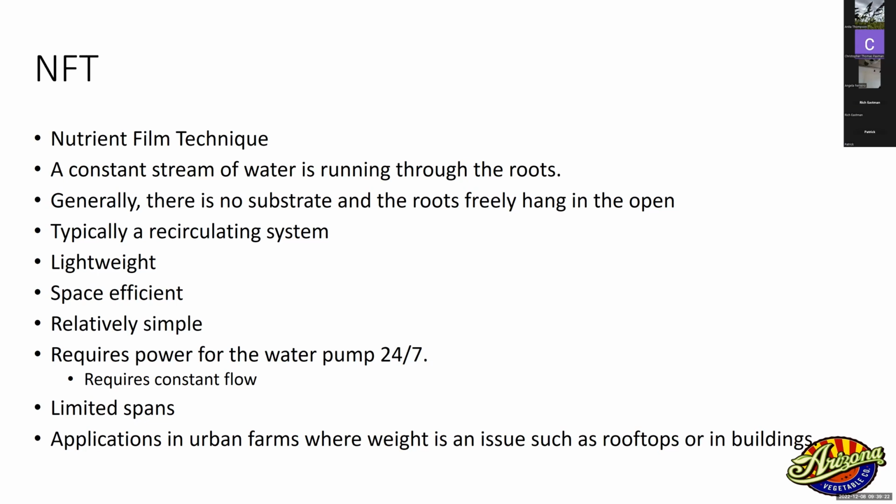Urban farms, rooftop gardens, that's where you would see this stuff. I don't want to put a swimming pool worth of water on the top of a roof in LA because it's going to sink in. I want something very lightweight.